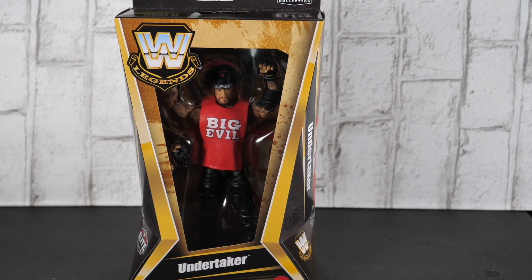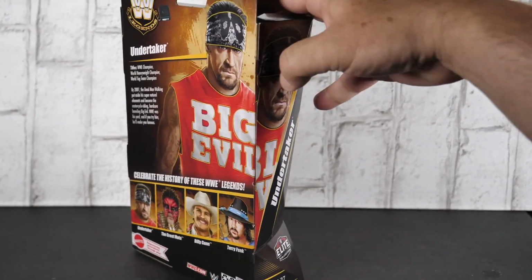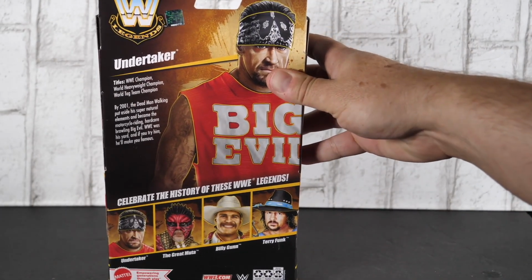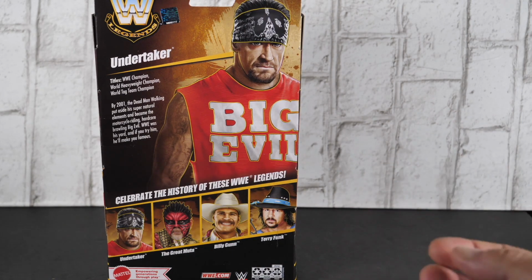It is the Big Evil Undertaker, part of the Elite series, or part of the Legend series 27. Again, these are Target exclusives. And as you can see, here's the back of the box. Undertaker, Great Muta. This is a really good Great Muta with a really fancy jacket. This is later years Great Muta. Billy Gunn and Terry Funk, who's also the Chase. He comes in a red attire and a blue attire. I am passing on all of the other three. I just wanted this version of the Undertaker.